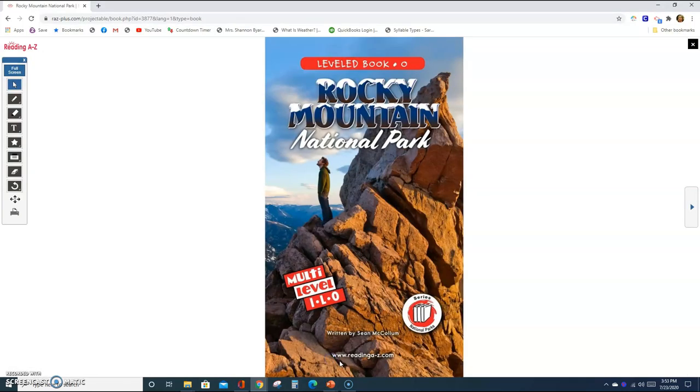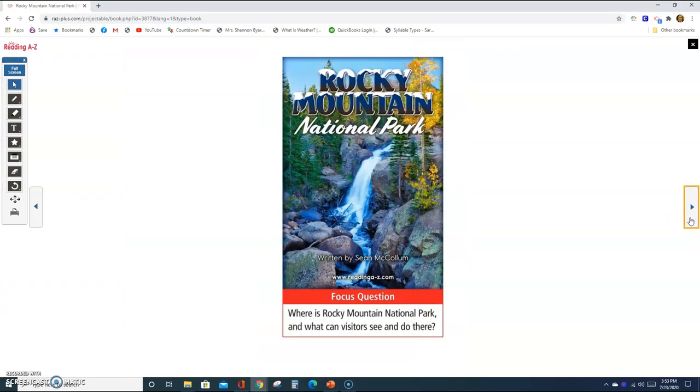Let's get back to this book. Alright, so here we go. This book is Rocky Mountain National Park. Like I said, it's an informational text. It's written by Sean McCollum. And instead of illustrations, there are photos. So where is Rocky Mountain National Park and what can visitors see and do there?